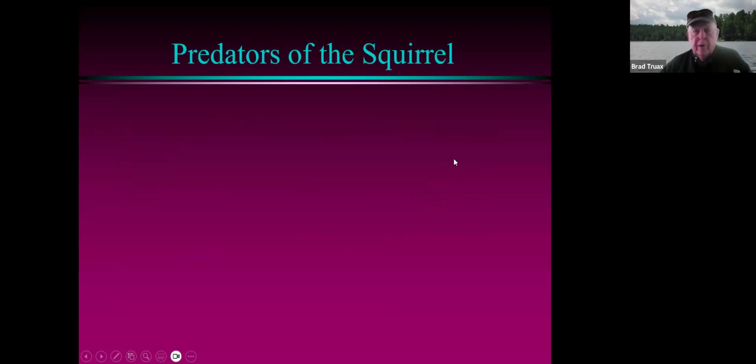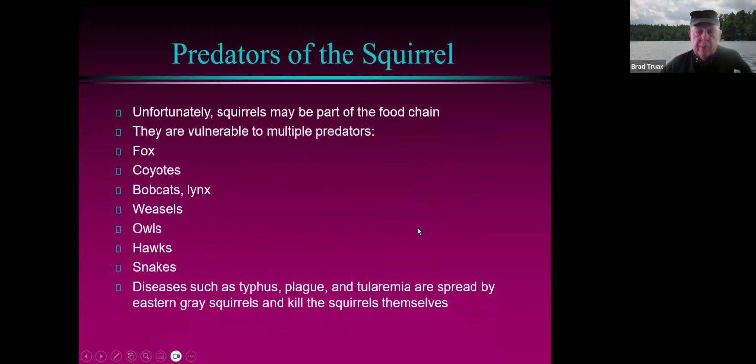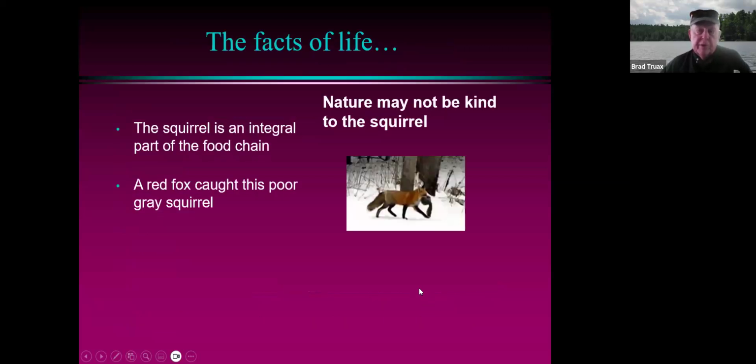Okay, overall, squirrels do have a number of predators. They really are an integral part of the food chain. They're vulnerable to multiple predators like the fox, coyotes, bobcats and lynx, weasels, owls and hawks, snakes, and they're also prone to some diseases like typhus, plague, and tularemia, which they can spread, and those diseases can actually kill the squirrels themselves. And they're also vulnerable to multiple parasites and viruses. And again, facts of life: nature is not always kind to the squirrel. The squirrel, again, is an integral part of the food chain. And here, this red fox has caught this unfortunate gray squirrel.